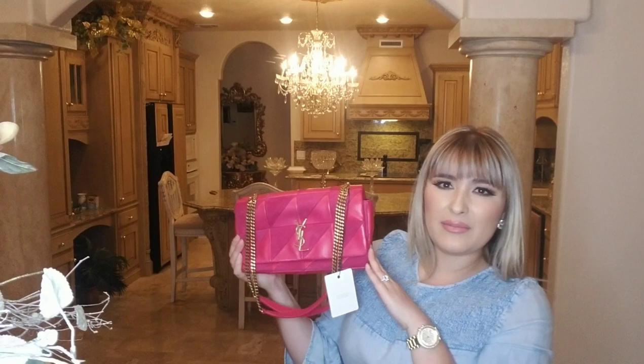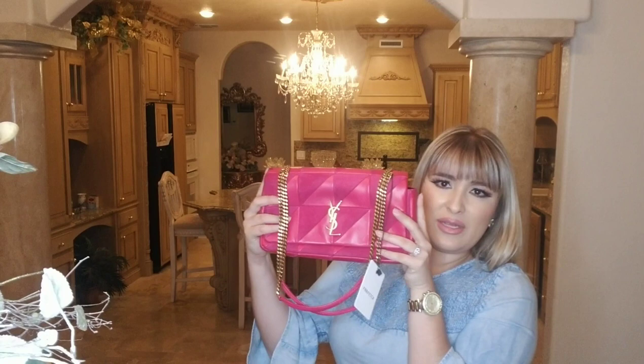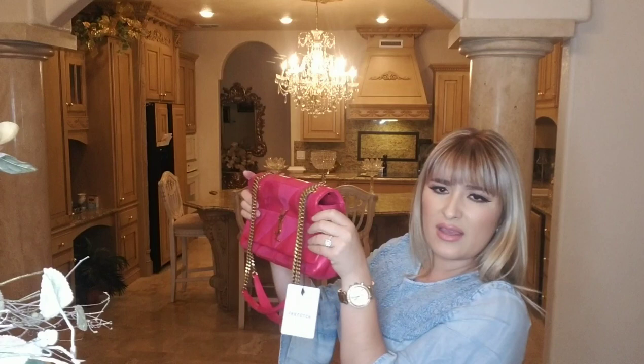Another thing I want to add is that it didn't come with a dust bag. It just came kind of thrown in a box, and it didn't come stuffed. I stuff my bags whenever I have them on display. I get bags and they're stuffed. Because of this kind of leather, it's squishy. It's not structured or anything like that. So for you to open it and it's just like a little pancake, squished in there, it was just really weird.